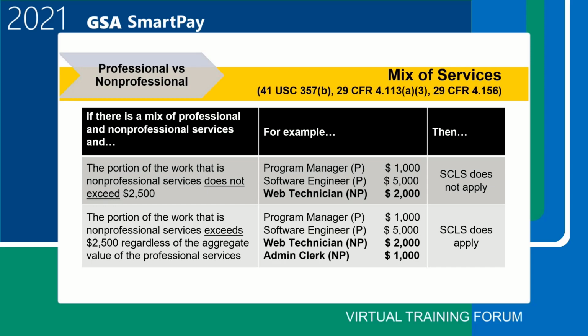Now, what happens if you have a mix of professional and non-professional services? It comes down to how much of the non-professional work, in terms of dollars, not percentages, is being performed. So if the non-professional services do not exceed $2,500, you can purchase the services up to the full micro purchase threshold of $10,000. If the non-professional services exceed $2,500, regardless of the aggregate value of the professional services, the lower micro purchase threshold of $2,500 applies. Examples are provided on this slide.